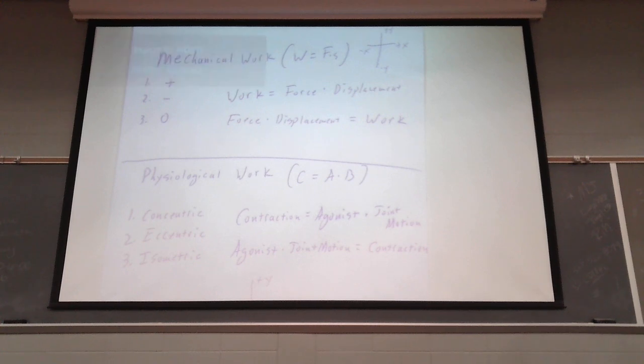So in your book, or in your notes, you're going to see that we're modifying it, because at the end of the day, with any equation, if you're actually trying to solve for X, or you're trying to solve for work, then times is important, those relationships. But if we're just trying to understand how different factors influence other factors, then in the book you're going to see plus, just because to me it's easier. So what I did is I rearranged it. If you notice, contraction equals agonist times joint motion. Because work is force times displacement. Another way of saying it is force and displacement equals work.